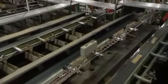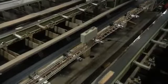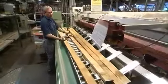We have now come to the hardwood flow, which is the starting point of what is to become the top layer of the floor. The strips, which now have the right moisture content, are sorted into different lengths.